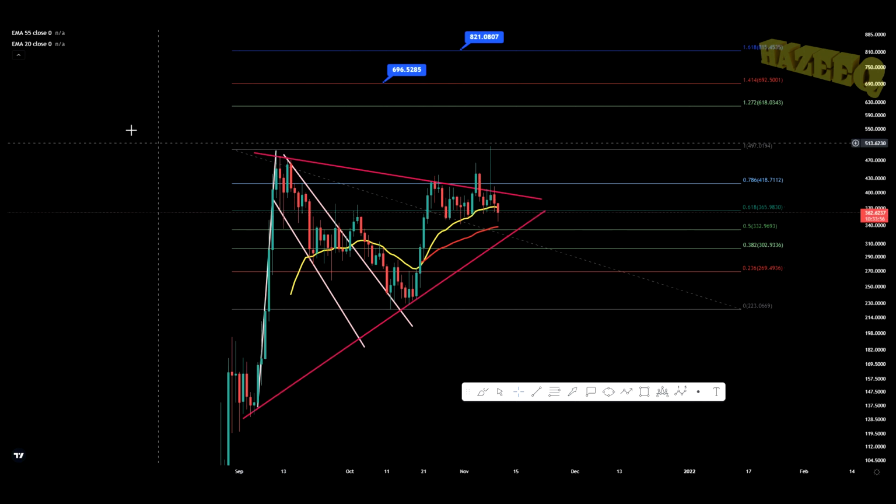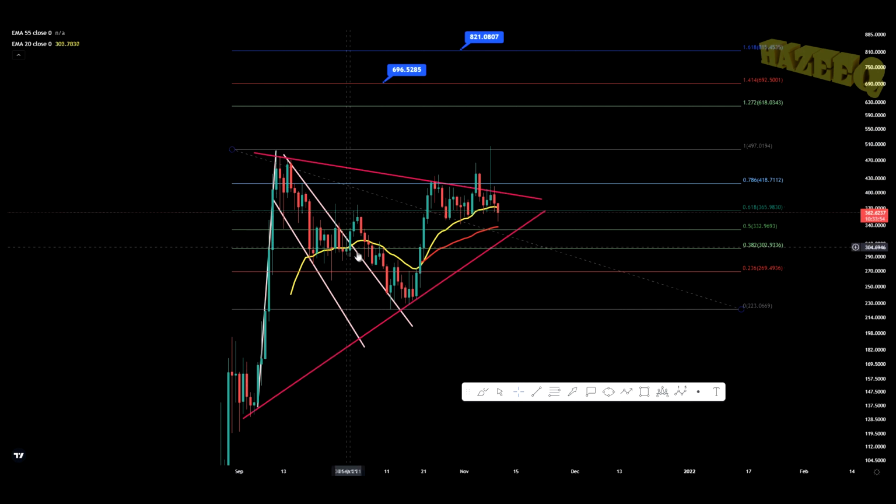Today we're going to be taking a look at Moonriver, ticker MOVR against USDT. I do want to say that I'm not a financial advisor. You should do your own research before investing money into crypto.